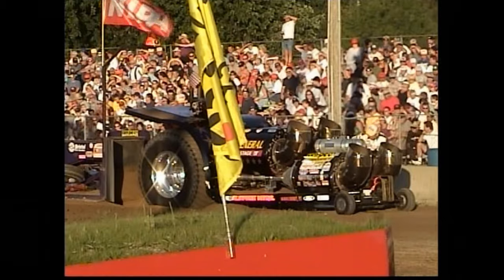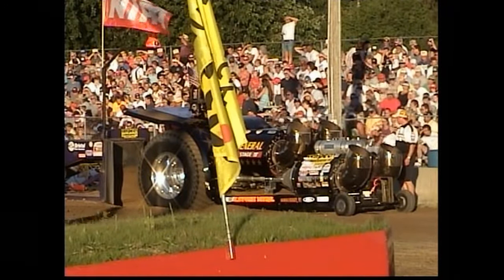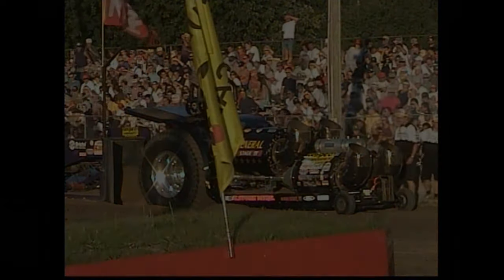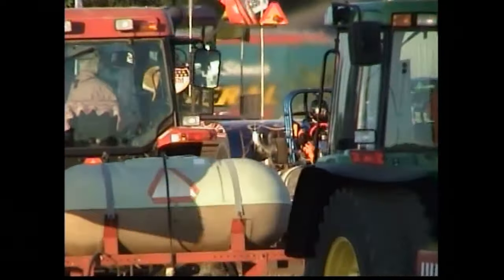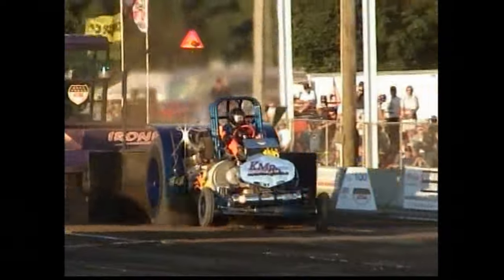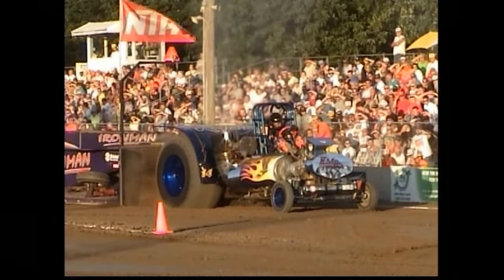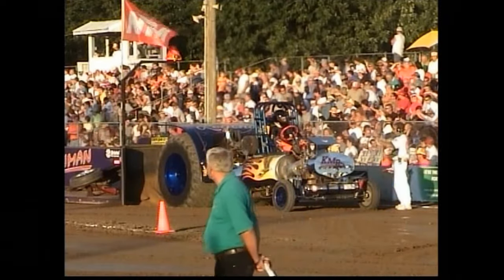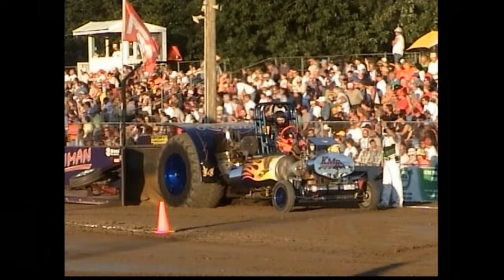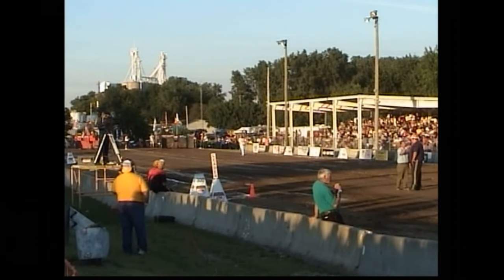Off the clutch. He had some serious engine RPM before he ever came off the line tonight. And he was running very strong. You heard the turbine stall down there as he backed the throttles off too quickly. They pop and start. Snyder won.